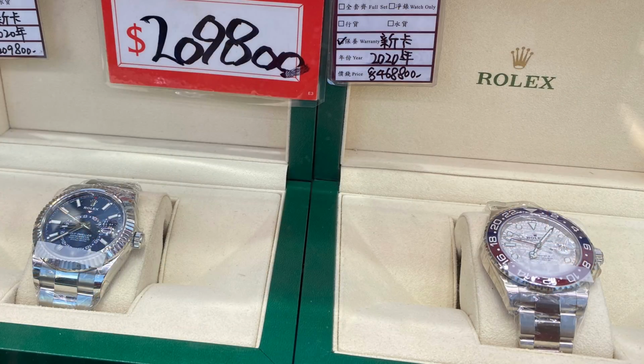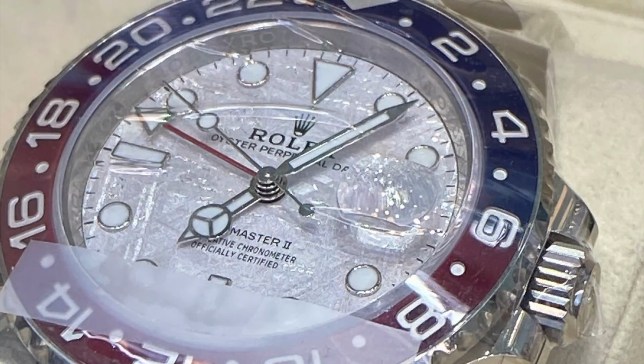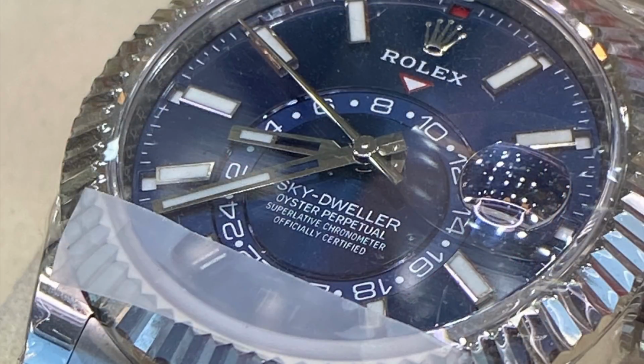Now, top of the market, you have the Blue Dial Sky Dweller. It goes from 180 to 210, going up and up and up. And one of the most beautiful watches above 400,000 Hong Kong dollars is that Meteorite dial. I think it looks absolutely stunning, but out of my price range.